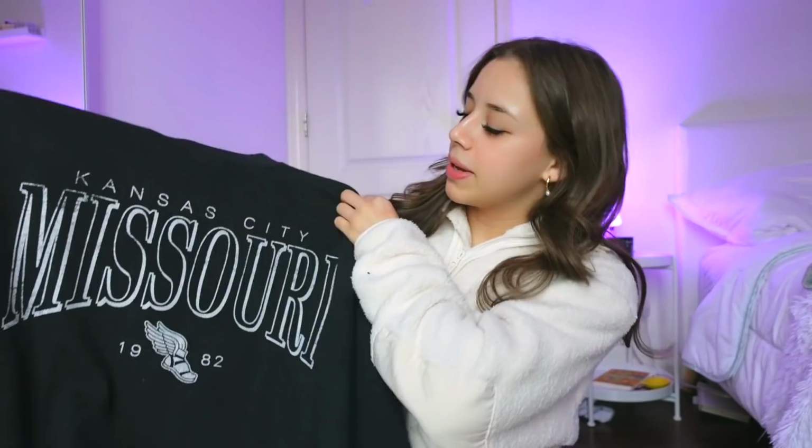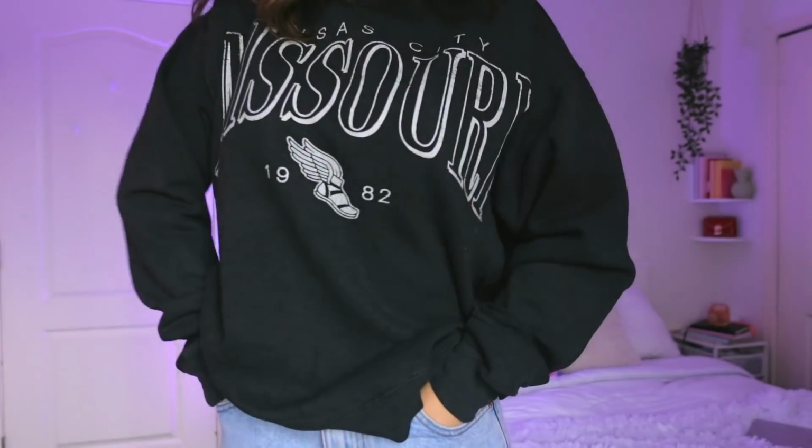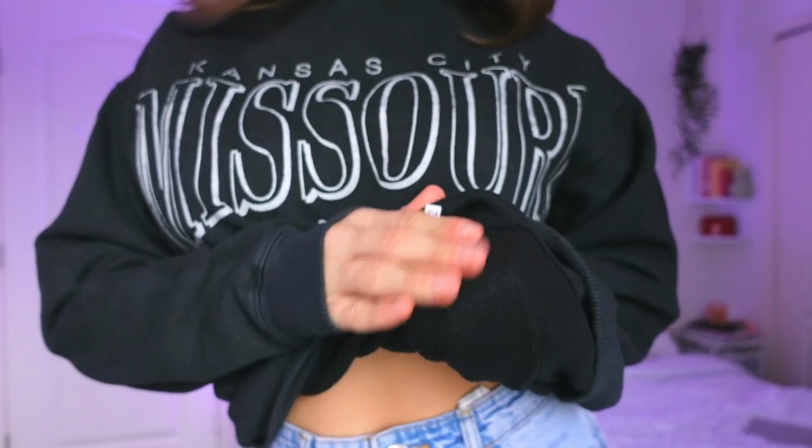As for my second crew neck, I wanted to get a black one because I just feel like black goes with everything, and it's just like this, but it says Missouri on it, Kansas City, and it's just black. I feel like it's just a staple. It's a go-to. I don't see how you could go wrong with it, and it's just so comfortable. I feel like I could sleep in this, which I probably am going to.